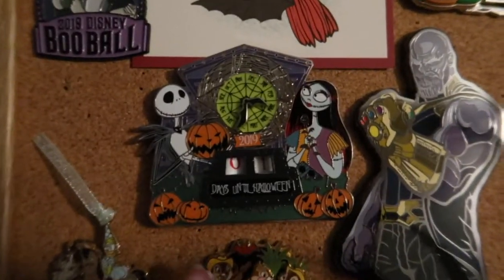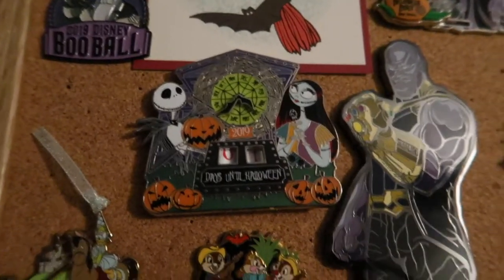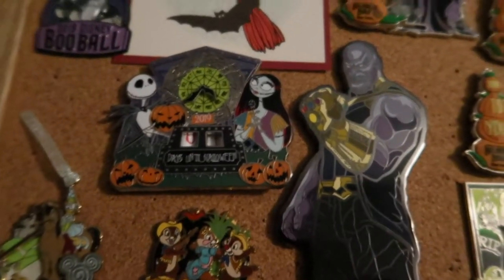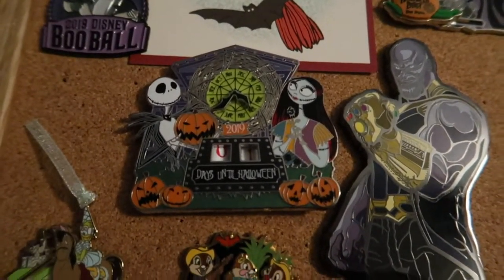The next pin here is like a mini jumbo, but it is my countdown pin for The Nightmare Before Christmas. It says, one day until Halloween, but surprise, today's Halloween. So yeah, I'm very, very excited that I got that pin. It has a little kickstand on the back.